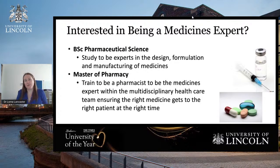So if you're interested in being a medicines expert, study a BSc in pharmaceutical science to be the experts in design, formulation and manufacturing of medicines. Or if you want to be a pharmacist, it's to be the medicines expert within the multidisciplinary healthcare team, ensuring the right medicine gets to the right patient at the right time.